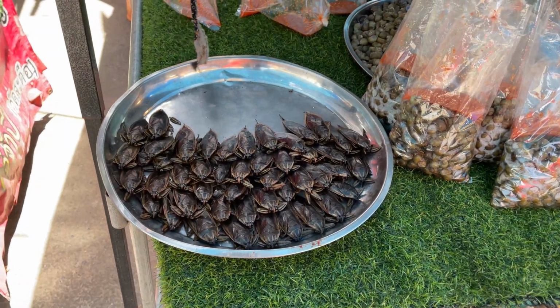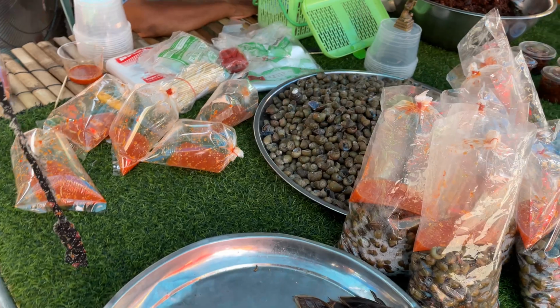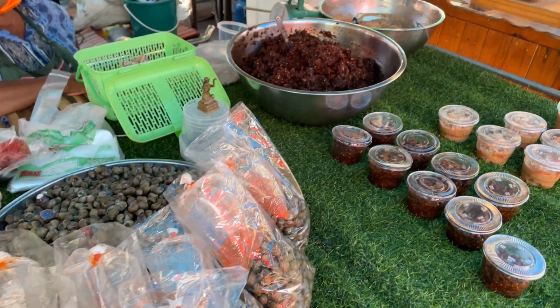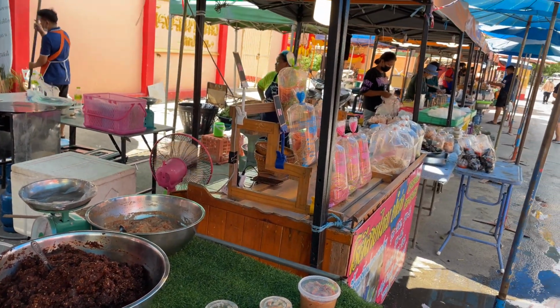So here she has the water bugs, and then the little snails. And you can buy a bag of it, the little tiny snails. And then there's the chili sauce that you can dip it in. And then some roti sai mai right next to it.